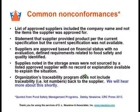Supplies noted in the storage areas were not sourced by a listed approved supplier, with no record or explanation available to explain the situation. Oh, well, this is just temporary is the answer I get. Or this is an R&D project. Well, that's still not an approved supplier with the proper paperwork and the proper record. The organization's traceability program does not include traceability back to the supplier.